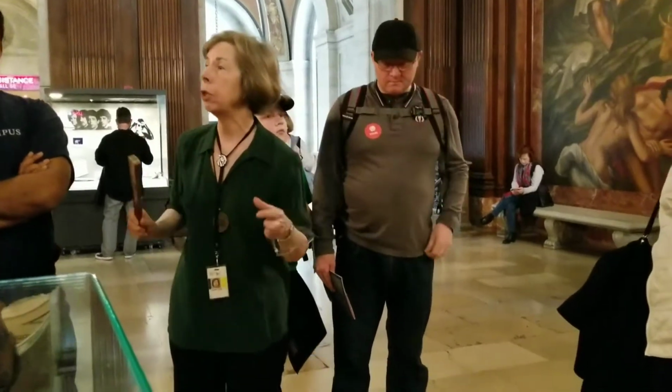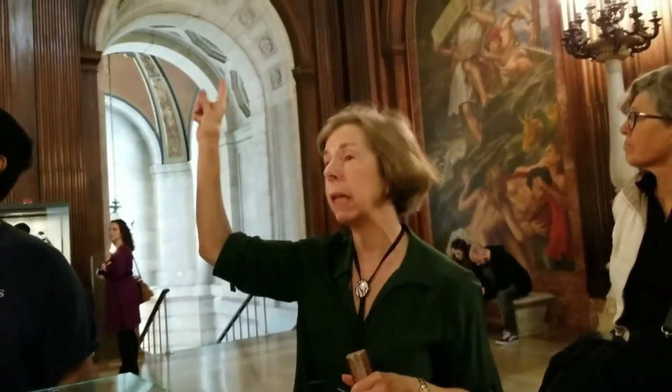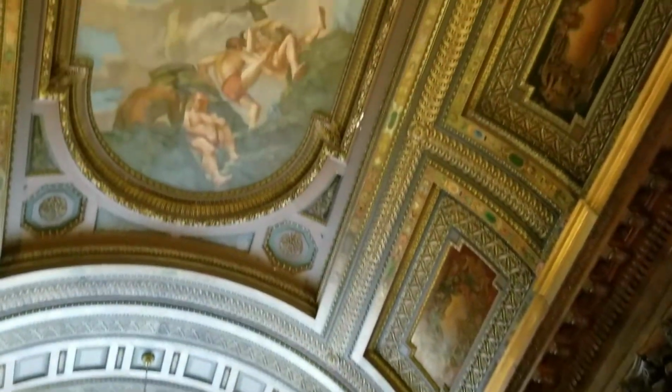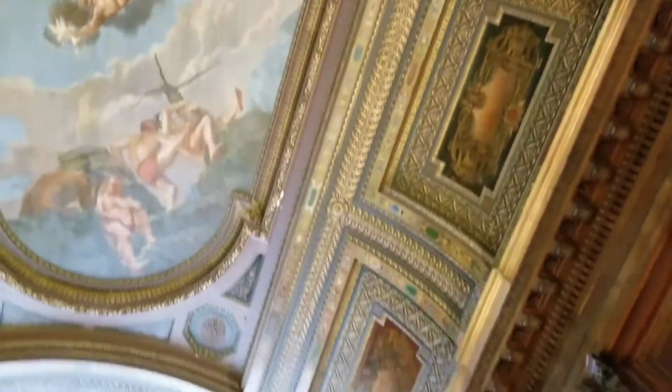So there's a place from which you can take pictures. Feel free to do that. And as you look, the barrel-vaulted ceilings, what they call the Corona Tunnel. Now, this is lined also in French walnut, like that room downstairs, the periodical room. And that is marble from the south of France.